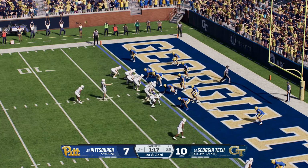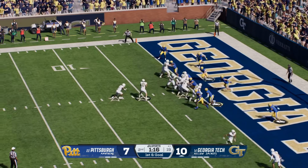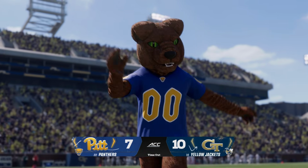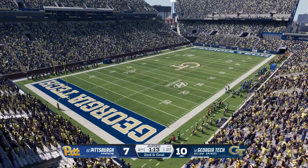The Yellow Jackets line it up with first and goal. Here's the handoff on first and goal. Going absolutely nowhere. That would be a loss on the play. Defense spends their second timeout to try to regroup.